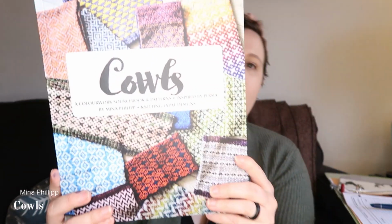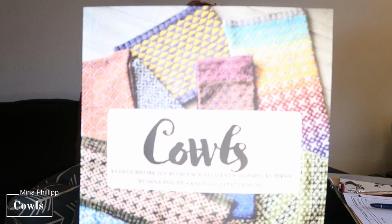This is her new Cowls book. And in here she uses a knit any gauge technique to let you design cowls with any weight of yarn that you would like. And it has many different options. She does a regular cowl and a tubular cowl so that you can decide exactly what you would like within your cowl. And it's all colorwork designs that were inspired by Persia.